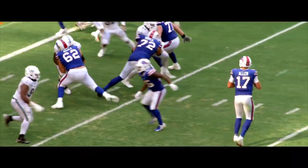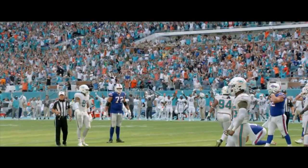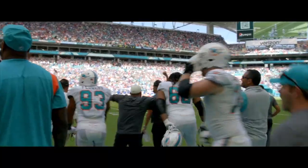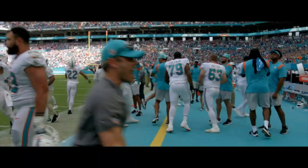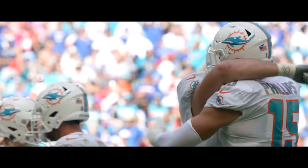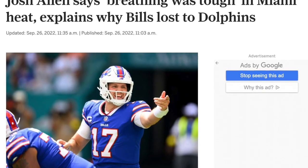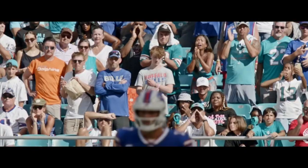You could tell by just watching the broadcast that the Bills starters were absolutely gassed, and it made a major impact, especially in the fourth quarter. There were reports of players getting IVs at halftime, extra stretching due to cramps, and even wide receiver Isaiah McKenzie was throwing up at halftime. Even Bills quarterback Josh Allen admitted that it was tough breathing at some times.